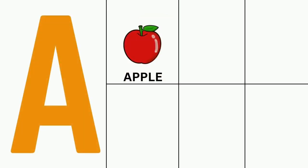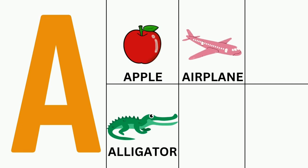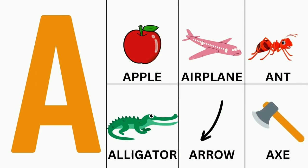A. Let's learn the word starts with A. A for apple. A for alligator. A for airplane. A for arrow. A for ant. A for ax.